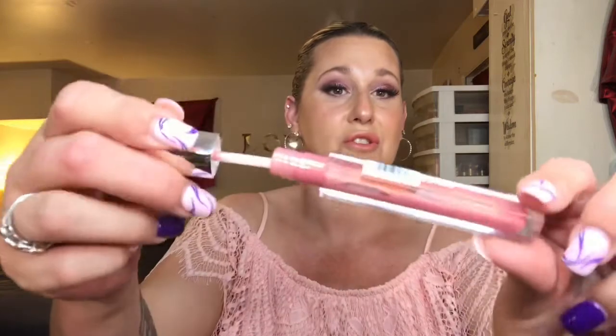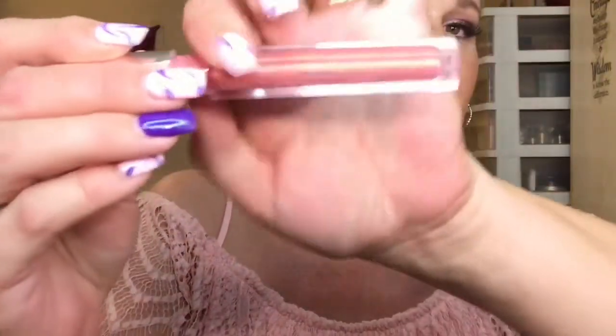You can see through the tube very, very easily at this point. I don't know how easily you guys will be able to. We are so close to finishing this, so of course this is staying in pan.